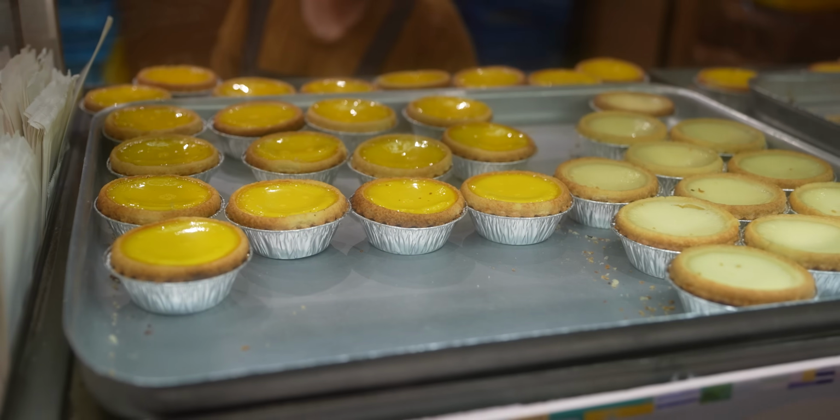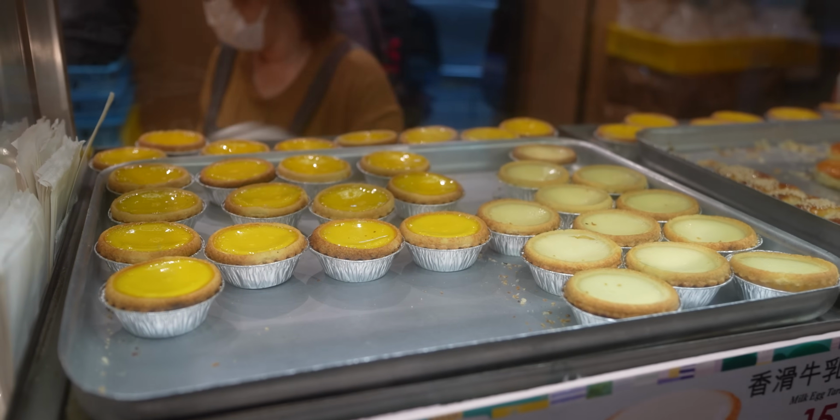Duh. So those egg tarts were only 11 Hong Kong dollars, which is like $1.40 American. Yeah, and then those buns that we got, I think were 40 Hong Kong dollars for the 4 of them, which is like $5. What a great deal.